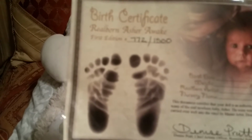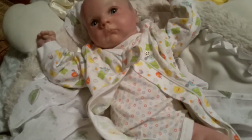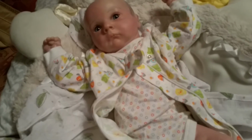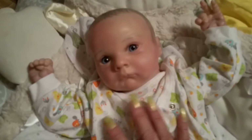First edition. There's these little footprints there. Oh, he's gorgeous. He is gorgeous. So this is his certificate of authenticity, and I'm putting all of my baby's paperwork together, and I know whose is whose. So, oh, he's gorgeous. I love him.